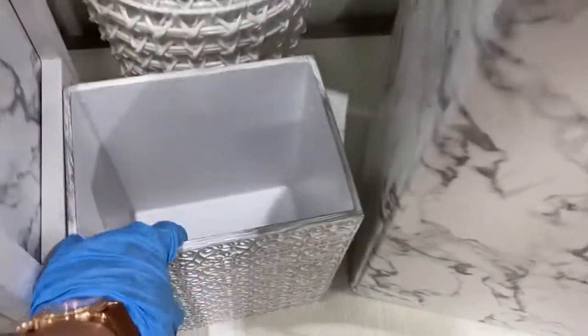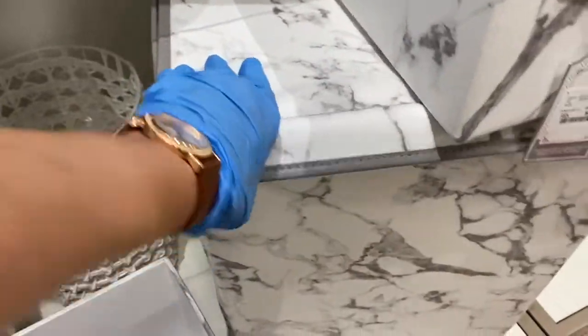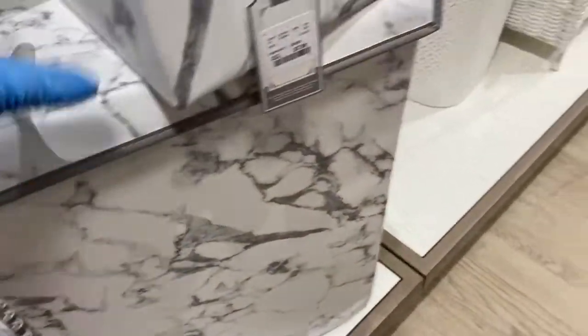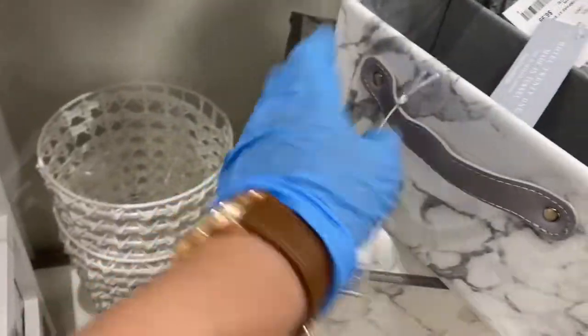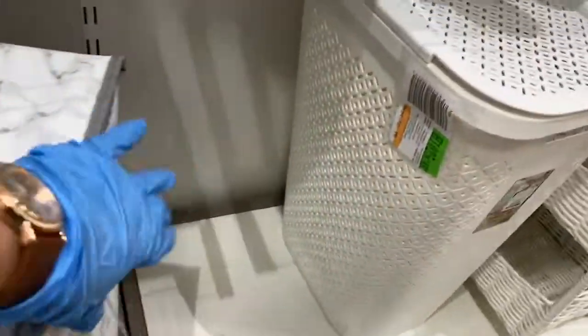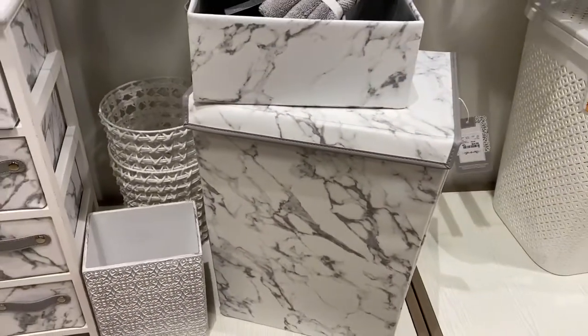Wow. And then look at this one. Oh my goodness. And then the waste paper basket. And then this, I think this is a hamper. Oh my goodness. And then you have the three compartment. The three compartment is $7.99, and I think the hamper is $24.99. Look at it, guys. That's like faux marble.